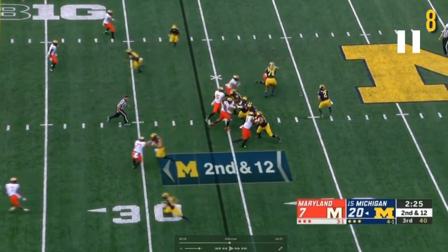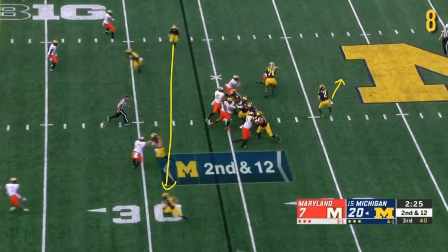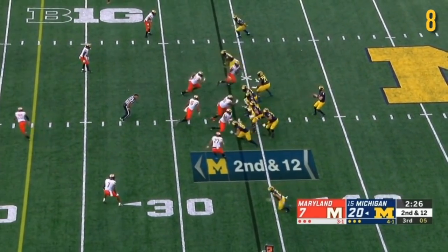So I want to note here, Patterson's on his read, it looks like, on this safety here. He's going to notice this pressure. Notice how he initially goes this way. He knows that he has all of his routes on this side of the field. It's a deliberate attempt by him to get this linebacker to cut this way before he eventually loops around. So I think it's a really good job by Patterson to create space for himself in this situation.